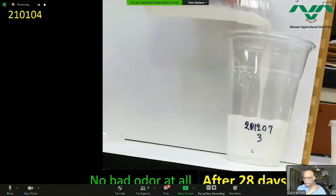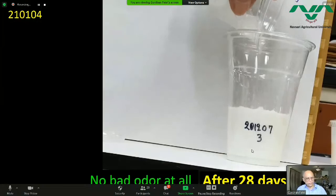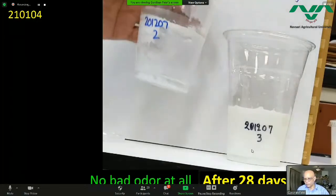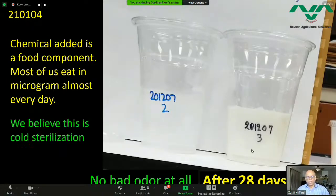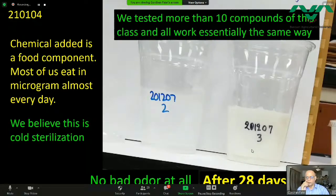So the shelf life of milk and liquid products can be extended extensively. Even can be stored at room temperature. We believe this is a chemical we literally eat every day, and it's in microgram quantity, not in milligrams. Sometimes we even eat milligrams. And we believe this is so-called cold chemical sterilization. Otherwise, it is not possible, and we have reason to believe it. At the end, if time permits, I would show it. We tested more than 10 such compounds; though we eat one, there are 10 similar compounds which also work equally well.